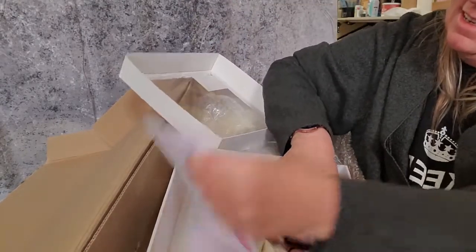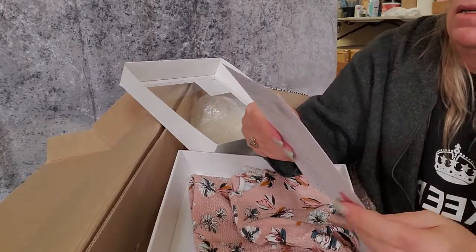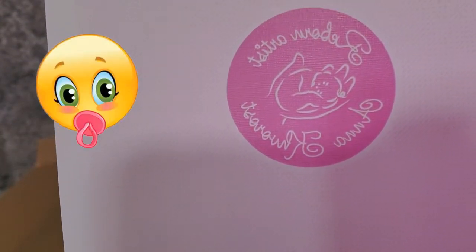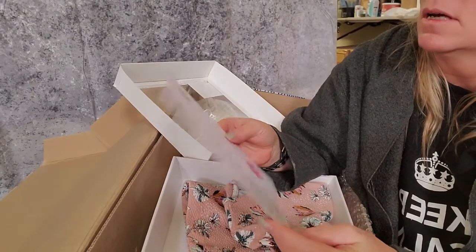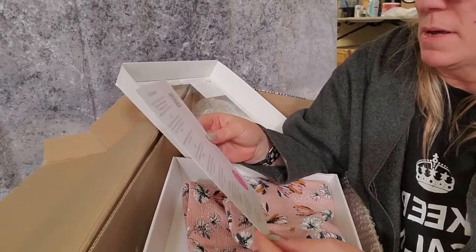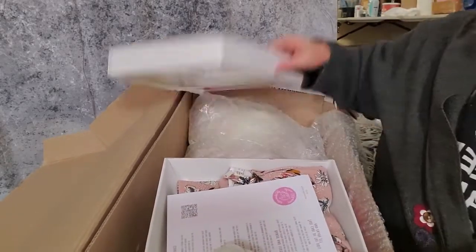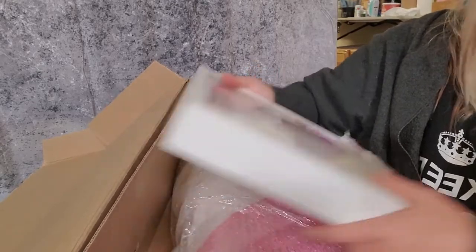This is, oh, here's her name. Reborned. I'm not gonna say it wrong. I'm gonna say Anna because I know I'm saying that one right. How nice, a very good card that's showing me what all she used to make it with. The eyes and all of that. How to take care of it. That's pretty nice. Different way to do that.